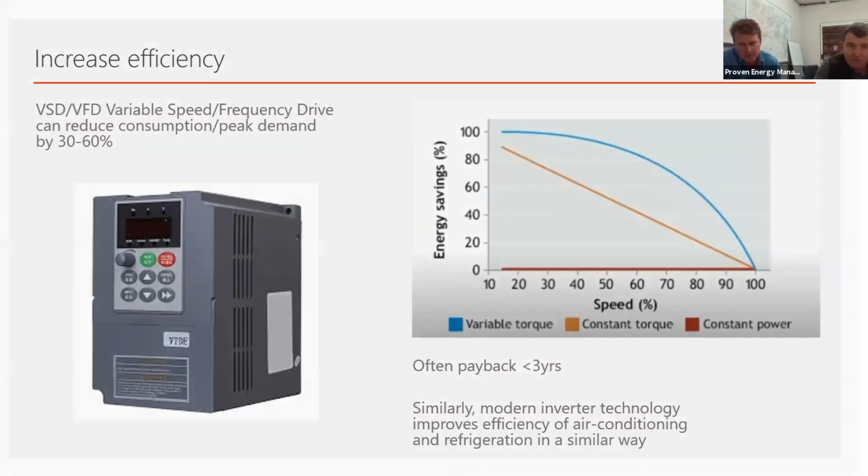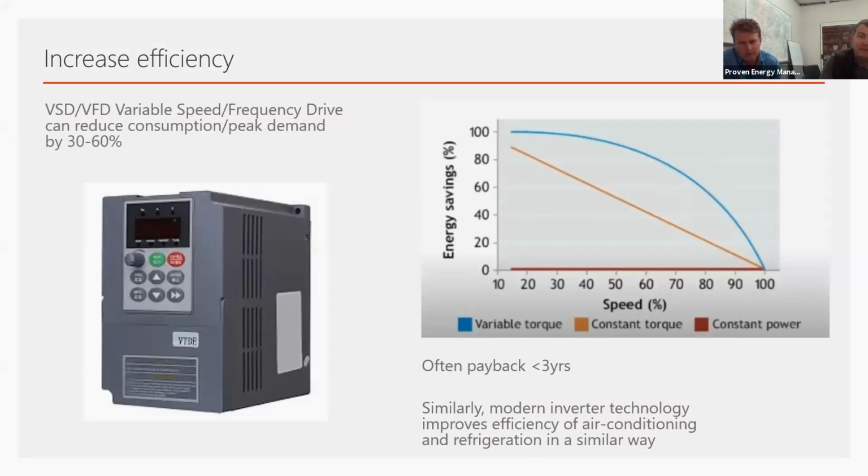I guess the secret with that sort of thing is where these motors are being used frequently. It's definitely worth the investment.